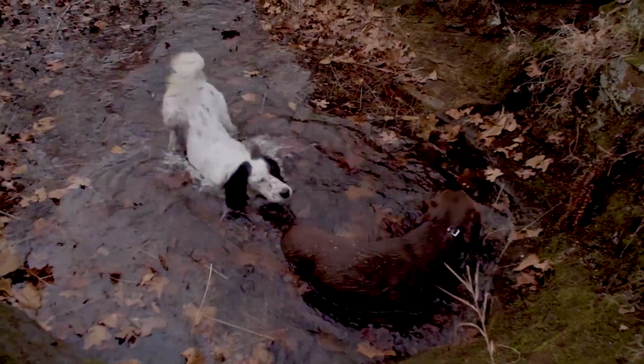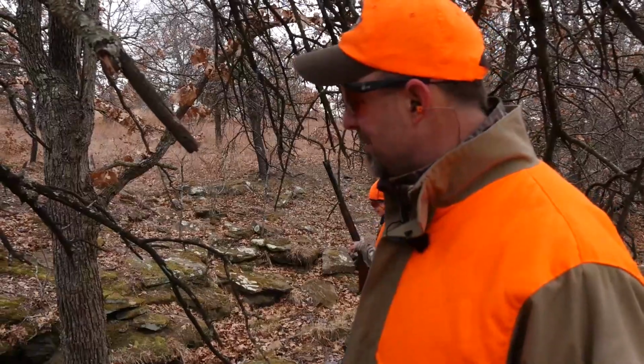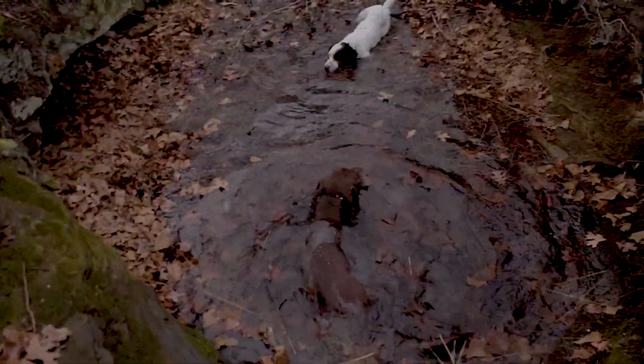We got a swimming pool for the dogs out here. They're getting a little drink, getting cooled off. It's kind of nice. It's not hot, but for them, they're running. They've got their mouths open. This will give them a little bit of chance to relax and get rehydrated.